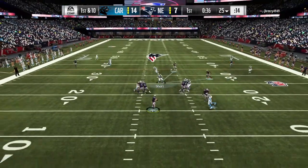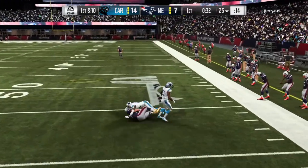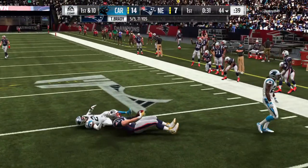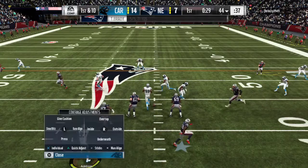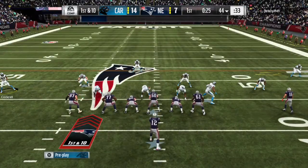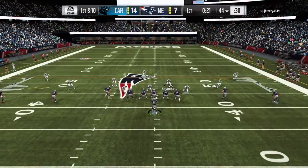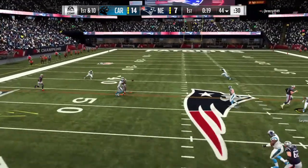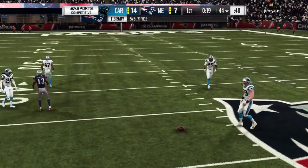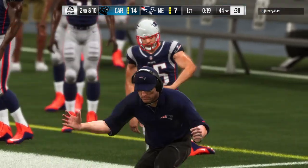Brady now on 1st down. On the slant, it gets it to Gronkowski. And they'll get it up just short of the 45 at the 44. The drive starting play, a good one. Give him 19 on first down. Brady. Incomplete. The safety, Ross Cockrell, there to knock that one away. Nice play there to force the incompletion.